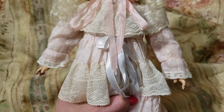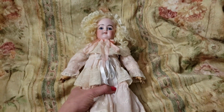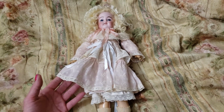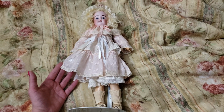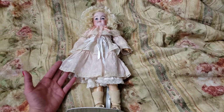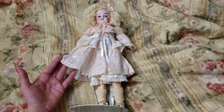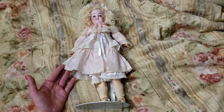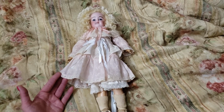I don't know if you can see the peach inside the dress, like on the sleeves. It's peachier than the rest of the dress, but the sun fades these old dresses. So if you have antiques, try to keep them away from the sunlight. If you have them near a window and you're concerned about the tapestry or fabrics, keep them away because the sun does fade and damage your antiques. I guess the previous owner kept this by an open window or a sunroom or someplace where the UV rays from the sun faded the dress.